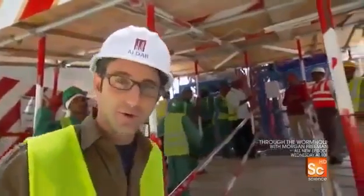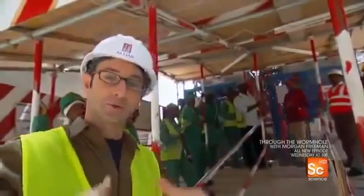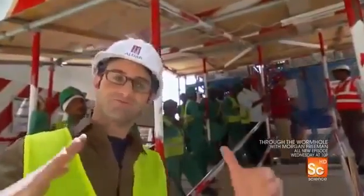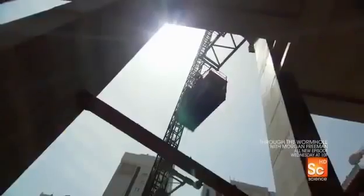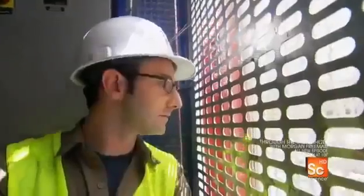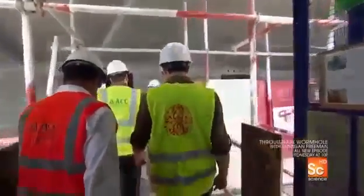We're going up to the very top of the office building, where an otherwise somewhat normal tower is about to transform essentially into a glass ski slope. This challenging roof begins 760 feet up on one of the highest job sites in the city.